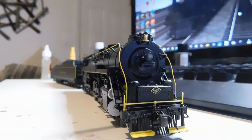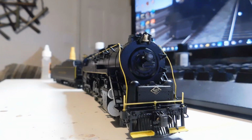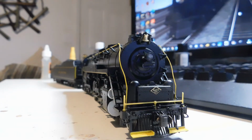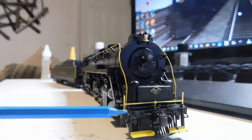But anyway, yeah, that's that. The only damage on this engine was the rear step on the tender was detached, but that was it. This engine was pretty much new though, because the Reading thing wasn't even attached, which I had to glue on. But anyways, you have your suicide steps, your cow catcher, your coupler, and of course your coupler cut lever, which doesn't move.